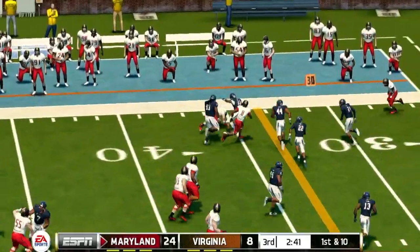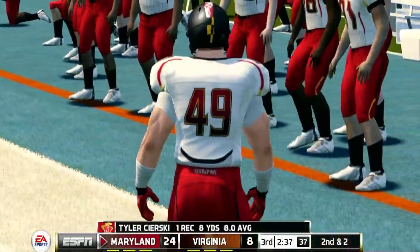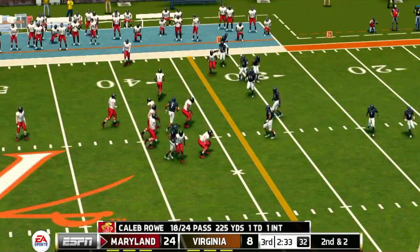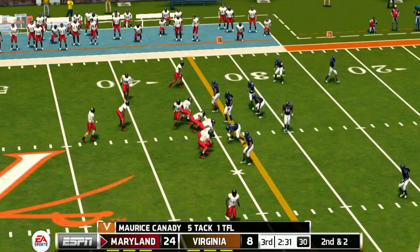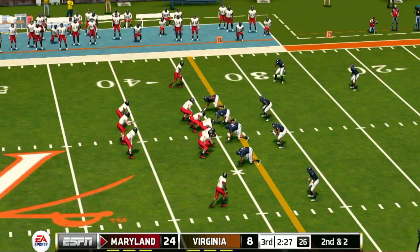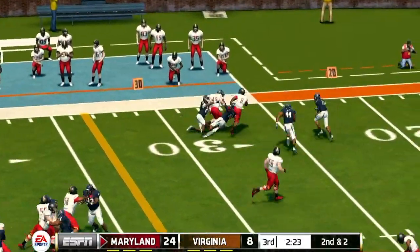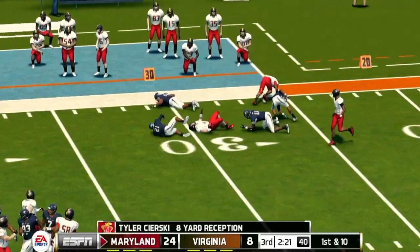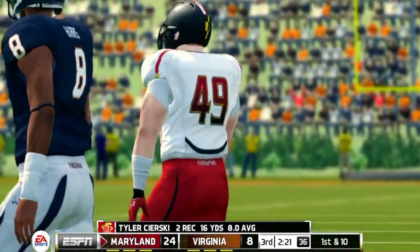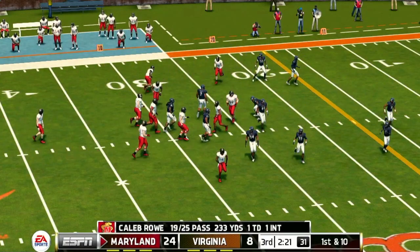Makes the catch, and look out. He's taken down around the 35-yard line. Gain of 9 yards. That makes it 2nd and 2. Complete. He's got room. Brought down at the 27. With the reception. Gain of 8 on the play. 1st down. On the ball.